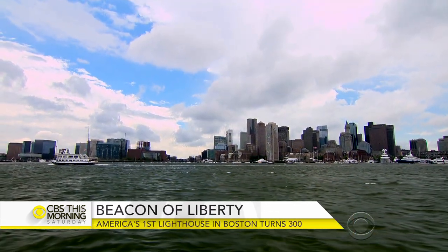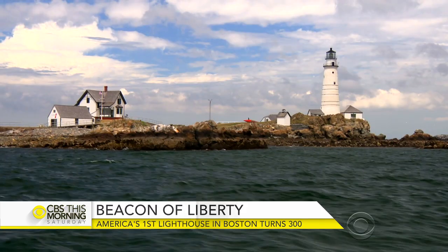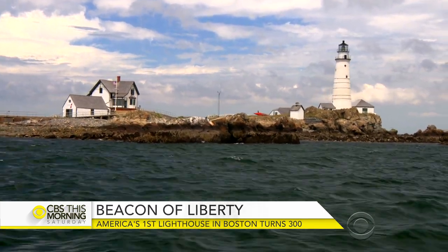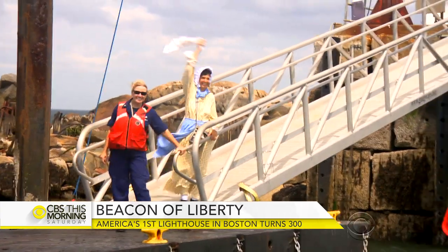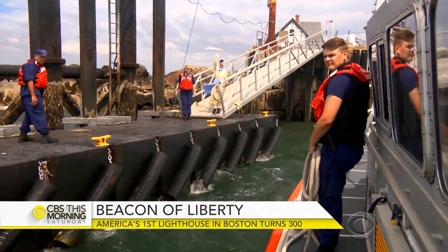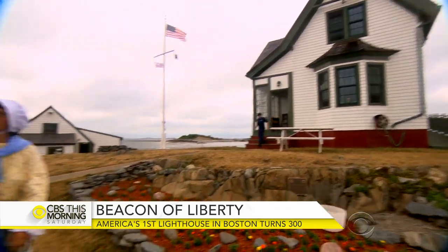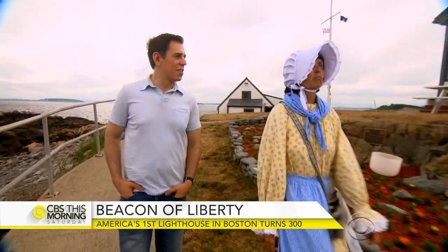Jetting off into Boston Harbor aboard a Coast Guard boat, we follow the currents of history, navigating to a beacon older than the Republic. When we dock on Little Brewster Island, we're greeted by a woman dressed like it's 1783. She's Sally Snowman, the last Coast Guard lighthouse keeper in America. What's it like living on an island with a lighthouse?